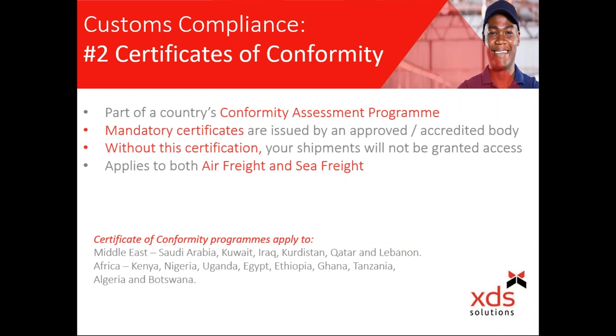as an export destination, there are a few important things to be aware of. The majority of imported products are subject to SASO, the Saudi Arabia Standards, Methodology and Quality Organization Conformity Assessment Program. Quite a mouthful, I agree. To clear customs, these imported goods must be accompanied by a certificate of conformity, which is commonly known in the market as a SASO COC.